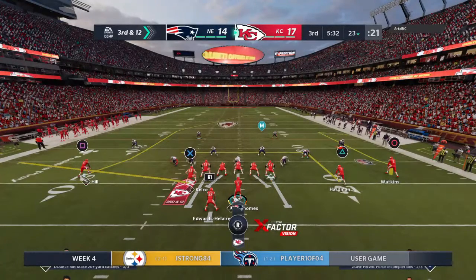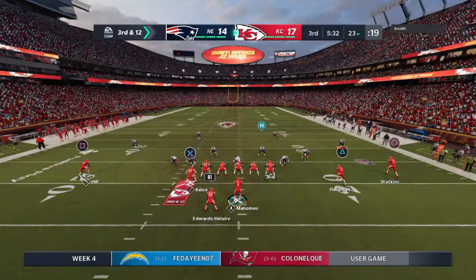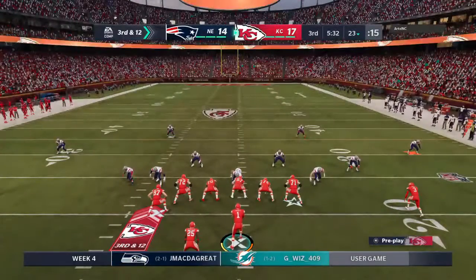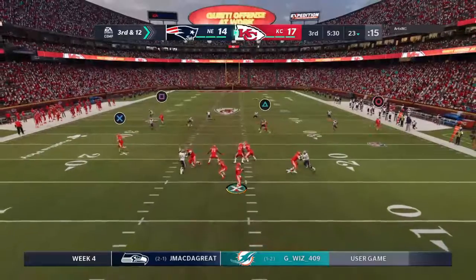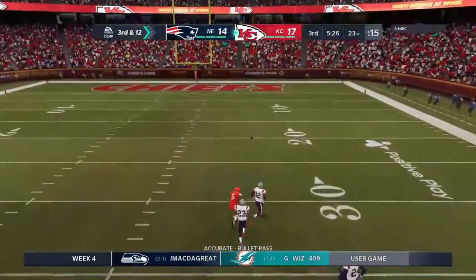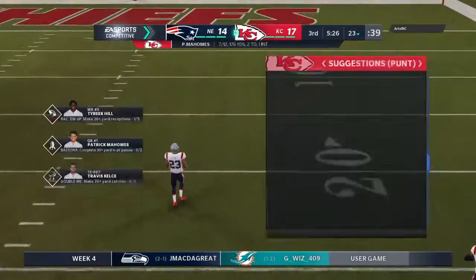We got three, fellas, we got three. Yellow. From the gun on 3rd down, Mahomes. They're going deep for Hill. And unable to connect, incomplete.